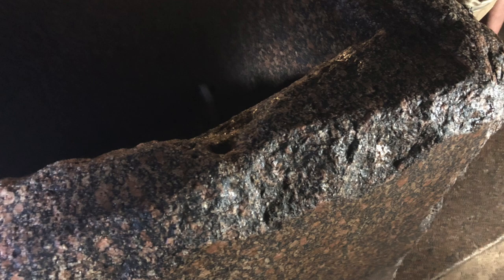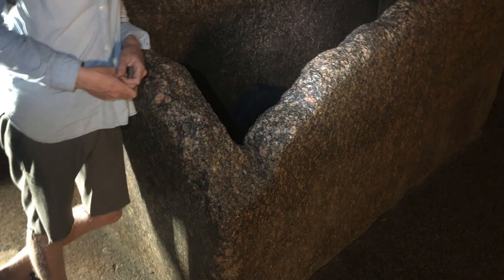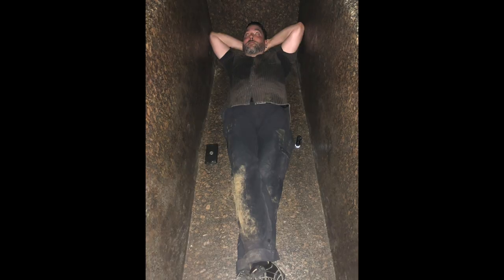The metal floor plates, speculated second entrance with my hotel key card still in the gap, and then more looking for the carvings and saw cuts, which I still didn't find. And of course, we each had to take a turn inside the granite box.